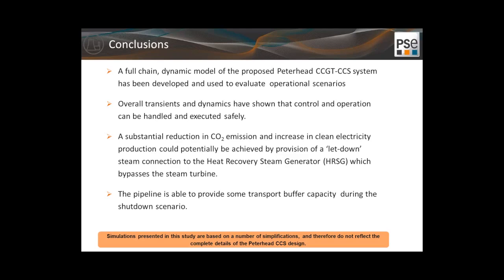For the best baseline scenarios modeled, including full shutdown of all units and full startup from hot and cold conditions, the simulations have demonstrated that control and operation can be handled and executed safely. In addition, by evaluating and adjusting the baseline operating procedures, we also demonstrated that a substantial reduction in CO2 emissions and an increase in clean electricity production can be achieved.